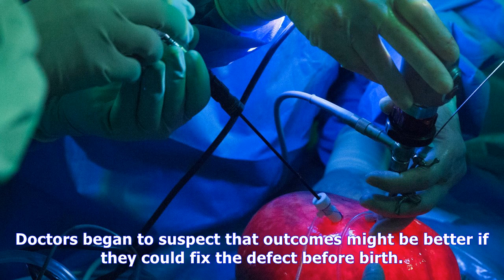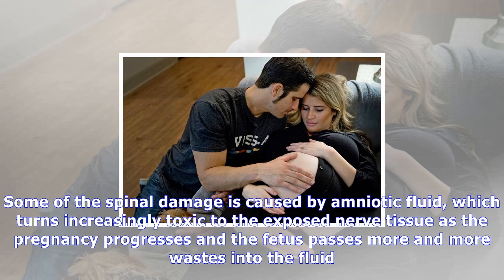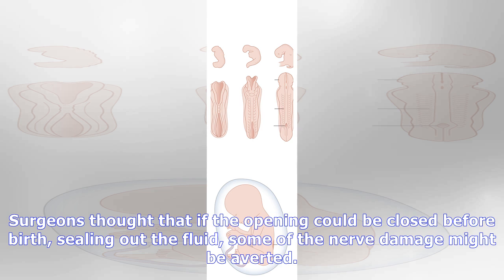Spina bifida is generally not fatal, so the standard practice was to operate after birth. But the results of postnatal surgery were mixed. Most children could not walk and had other problems. Doctors began to suspect that outcomes might be better if they could fix the defect before birth.